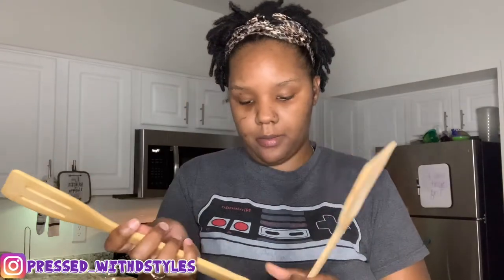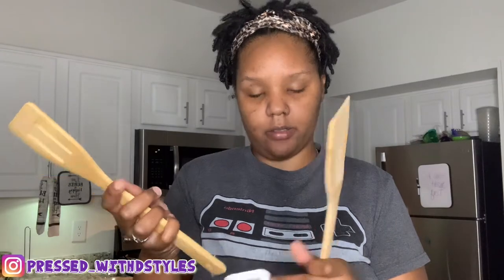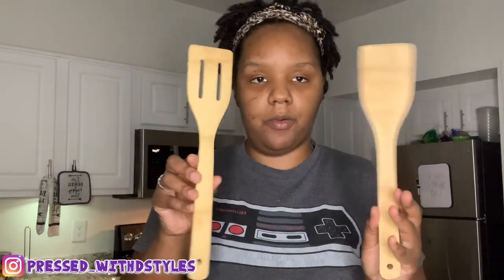Okay, what else? Oh, we actually have another one of the space saver hangers. I'm excited to use those. I picked up two bamboo slotted turners. These are turners, but this is pretty much for decoration, really. So I got two of those. I have some little wooden spoons over there, and I wanted some of these to go in there too. So these are gonna stay here in the kitchen.